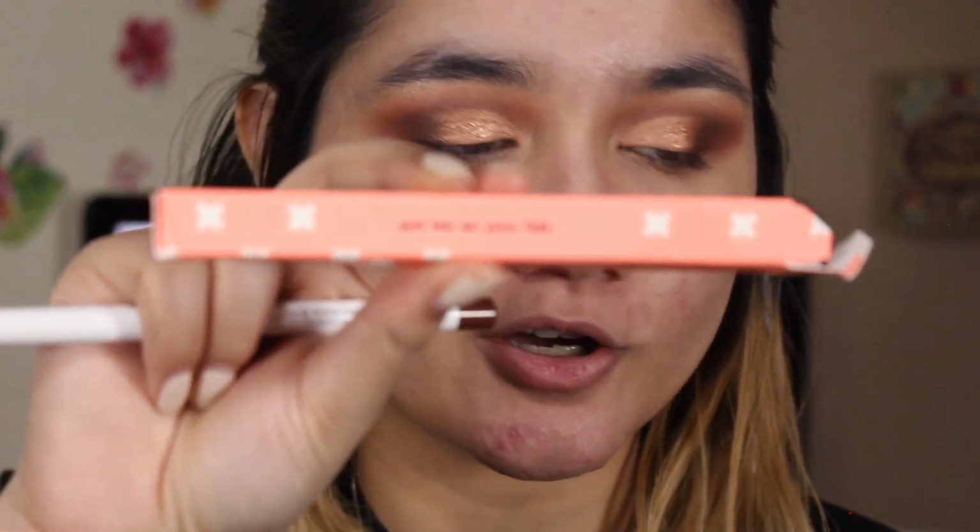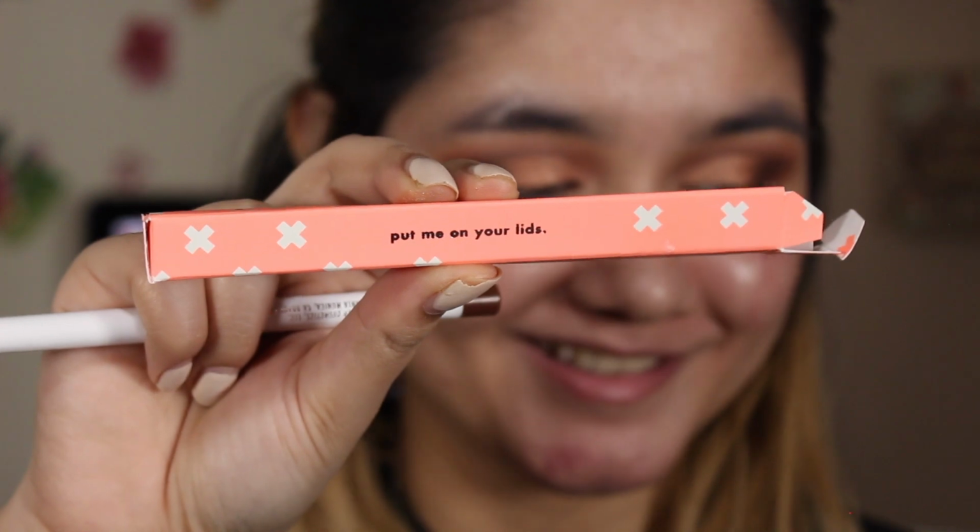So I got this ColourPop eyeliner. Actually, this is their cream gel liner in the color Mr. Bang. And can I just say the ColourPop packaging is absolutely stunning. It's so pretty. And it even says, put me on your lids. You see how cute that is? That's adorable. All right, so basic component. Okay, twist uppy.